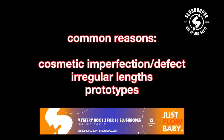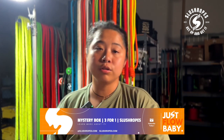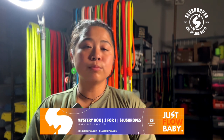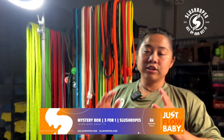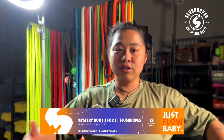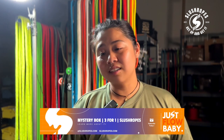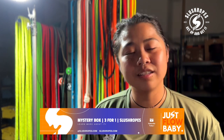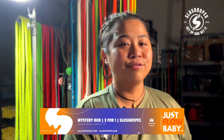It's going to be cosmetic defects, irregular lengths. Oh my God, it's getting so hard to think because it's getting hotter and hotter. But yes, irregular lengths. And from time to time, whenever I do shoots, whether a photo shoot, a video shoot, or an event where people demo the ropes, I do put them in this pile. It's also included in the product description, where I say some of it has been used. However, I'm not going to cheat you out of a rope. I would never send you a rope that has clearly been loved, let's just say.